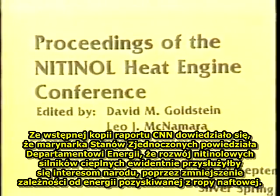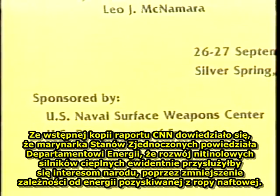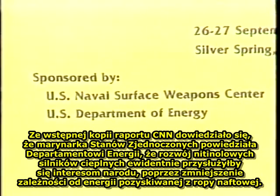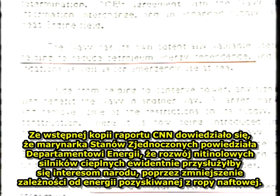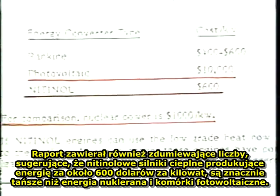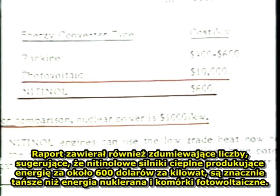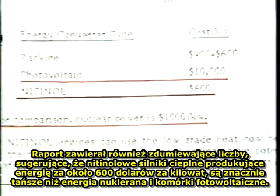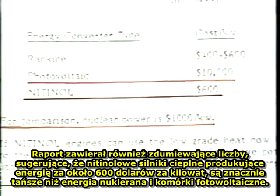energy source. From a preliminary copy of the report, CNN has learned that the United States Navy has told the Department of Energy that the development of nitinol heat engines would clearly serve the national interest by helping reduce petroleum energy dependence. The report also includes some startling figures suggesting nitinol heat engines producing power at an estimated $600 a kilowatt are substantially cheaper than both nuclear power and photovoltaic cells.